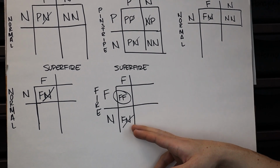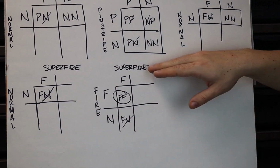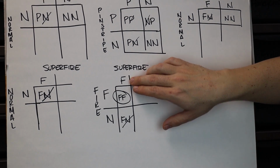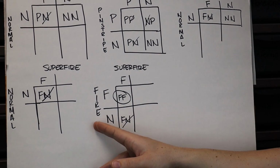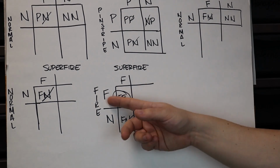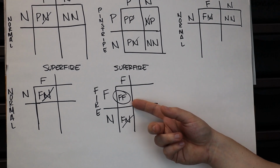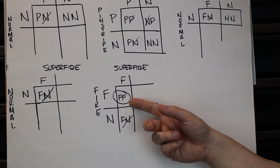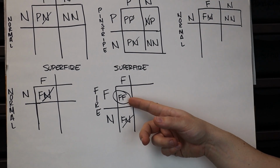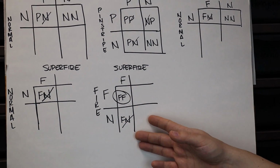Hopefully that makes sense. If not, leave it down in the comments, and I'll try to clear things up in a later video. But super forms, 100% of the babies carry it, therefore only have one option if you breed it to a normal. The regular codom, you have two options. 50% of the babies are going to carry it, 50% are not. You fill out your letters, and when you have two of a codom gene that you see the exact same gene in the exact same square, that is a super form of that codom. So a super fire and a regular fire, that is our pairing and all the babies we can produce.